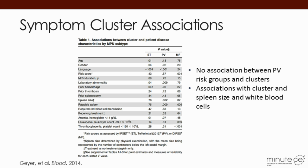Importantly, when we consider thrombotic risk assessments, there does not appear to be an association between a patient's risk group and their symptom cluster. However, symptoms and their symptom clusters do associate with the spleen size and the white blood cell count. Thus, the presence of worsening symptoms in conjunction with worsening white count or spleen size all collectively may indicate the presence of escape from cytoreduction. As well, individually, worsening symptoms or worsening blood counts or spleen size may also indicate escape from cytoreductive therapy.